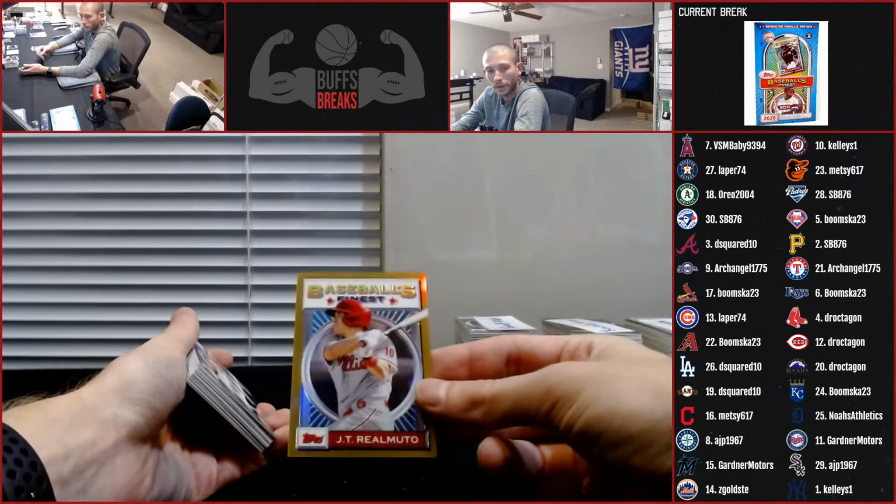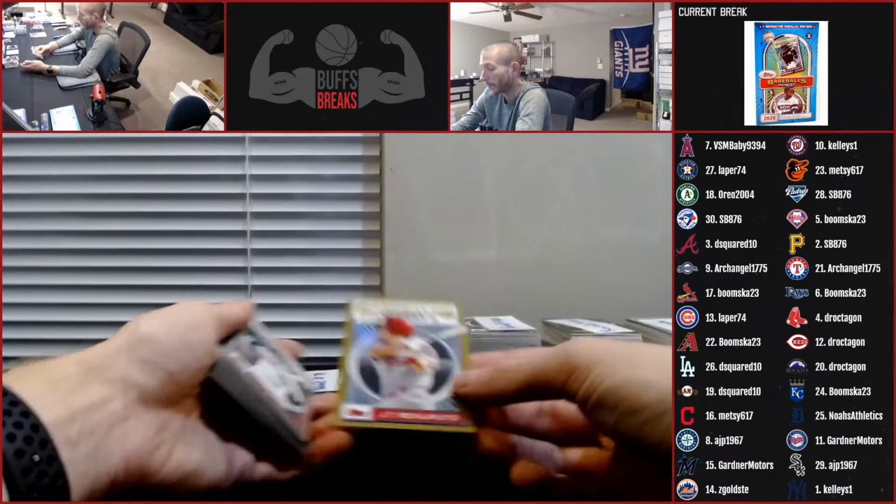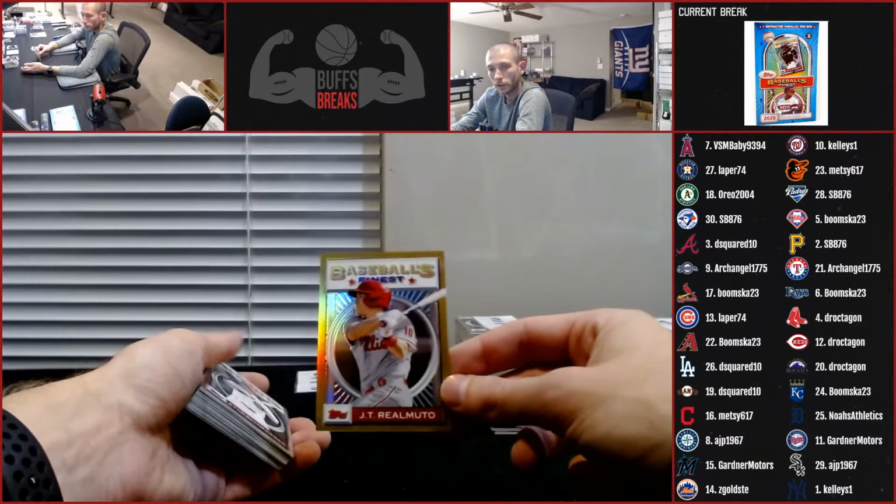He's one of the guys that's in both the regular and the all-star set. Not a lot of them, but there are some. He's one of them. I know because we've pulled his all-star card a couple times. So Realmuto gold for Boomska.